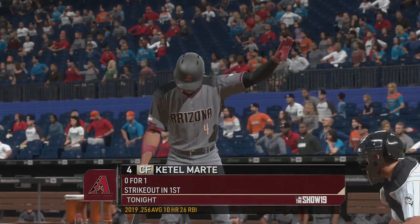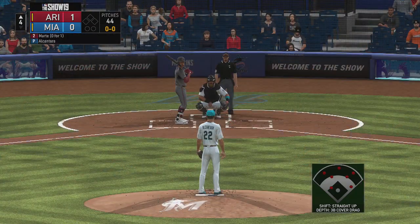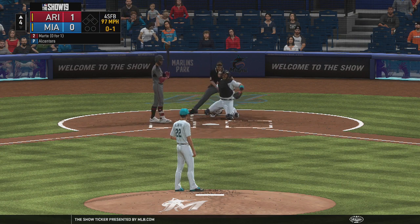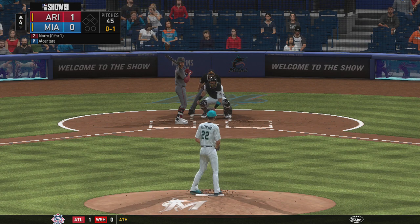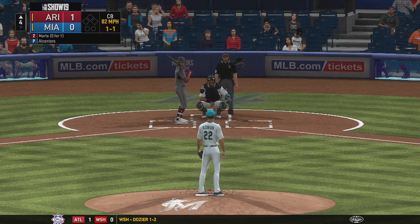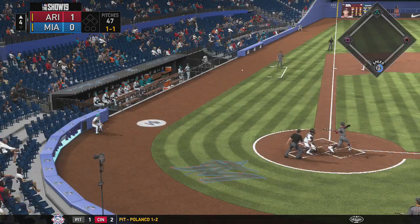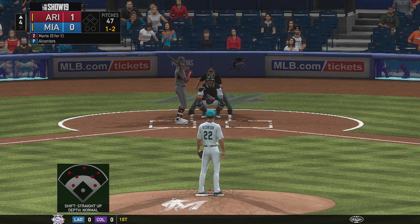Digging in now, Ketel Marte comes into this at bat 0 for 1 in the ball game. Ketel Marquez. First pitch of the at-bat on its way. And he takes a cold strike. 0-1. And 1-1 as this one's in on the hands. The 1-2.